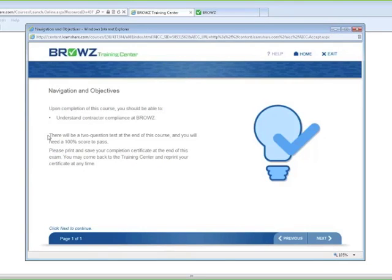For this BROWZ training course, I'm told that I'm going to have a 2-question exam at the end, and I'm required to get a 100 on this exam as a passing score. Now, we can configure that passing score to be anything you like. It could be 90, it could be 80%. That's something that we'll work with you on at the time of implementation.